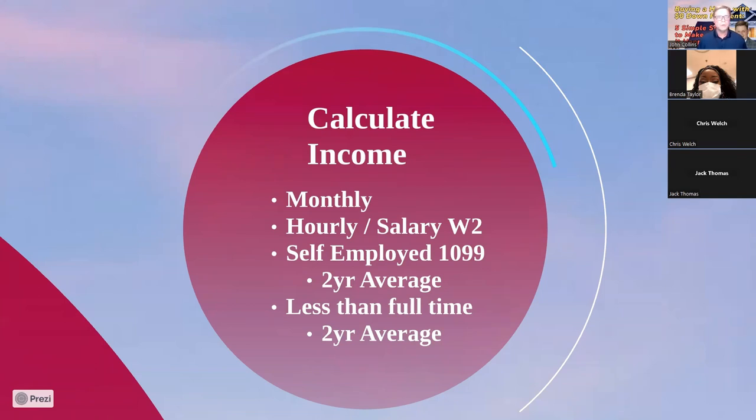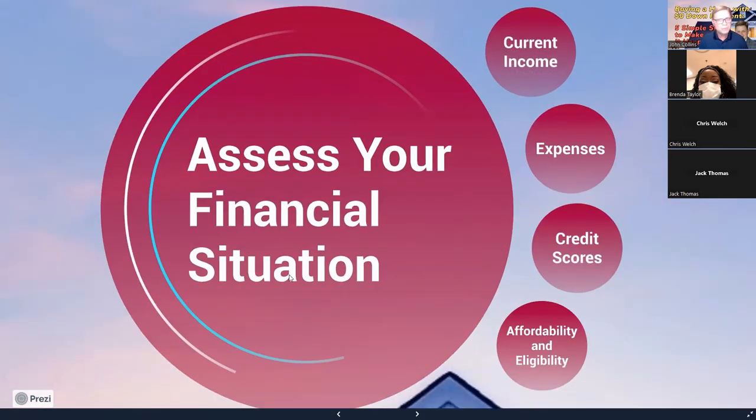When it comes to employment, they do want to see a 2-year history, but that 2-year history can be spread out over 3 years if there are some job gaps in there. We just need a letter of explanation clarifying why you were off. So that's what they do to calculate income in the mortgage world.